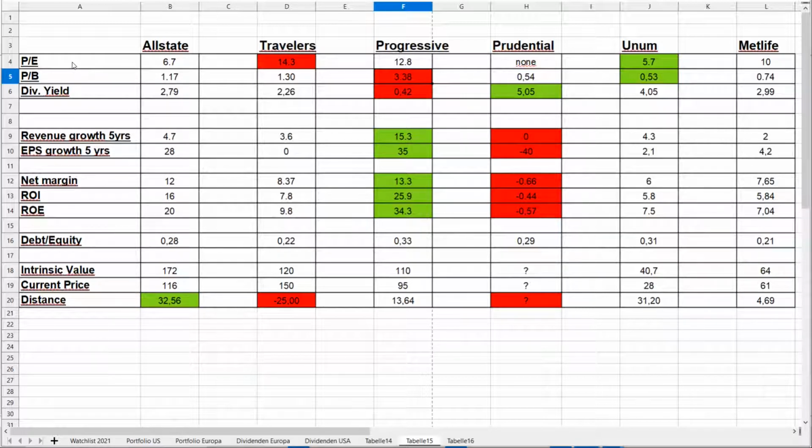I compared all the important numbers I use to analyze companies, starting with the price-earnings ratio, the price-book ratio, dividend yield, revenue growth over the last 5 years, earnings per share growth over the last 5 years, the net margin, the return on investment, return on equity, debt equity, and then finally calculated the intrinsic value to find out how far the distance to the intrinsic value is. And then you see some boxes are red, some are green. In every line I put the worst number in red and the best number in green.